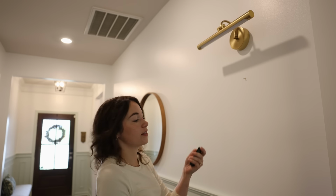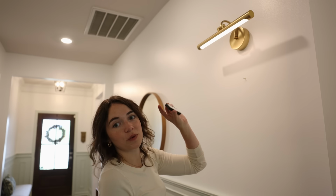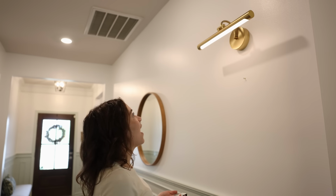Love that, and now these can just click, turn on. You can adjust the brightness, how long you want them on for. I just put it on for 30 minutes. Yeah, I love that. Turn it off for now.